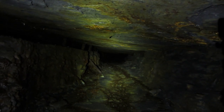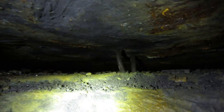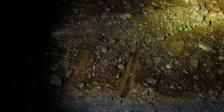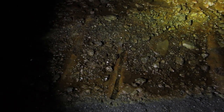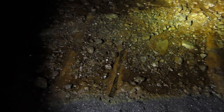Gangway goes up. That's towards the end of the mine. Not much to indicate that there was once a railroad here back in the day. There's some of the wooden ties.